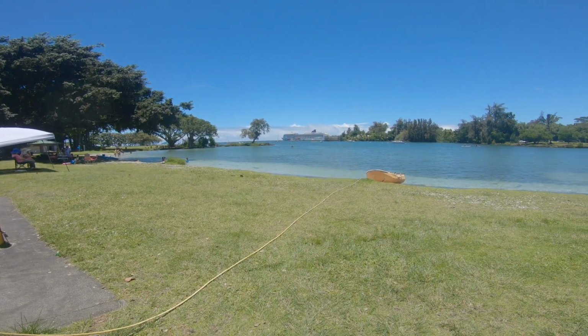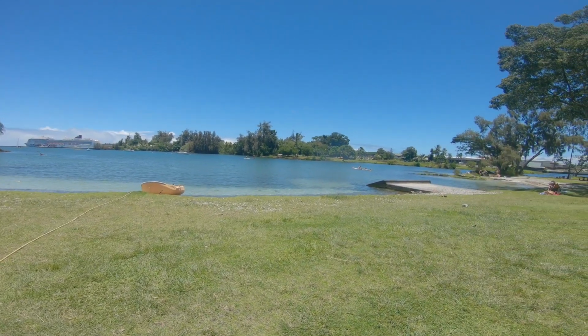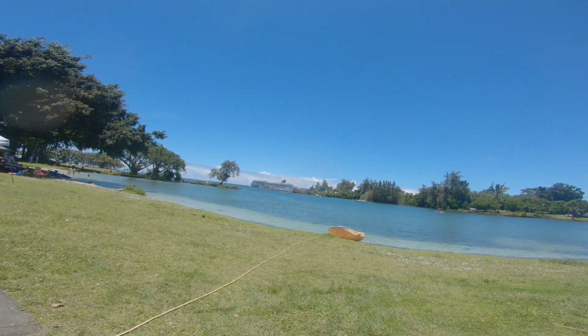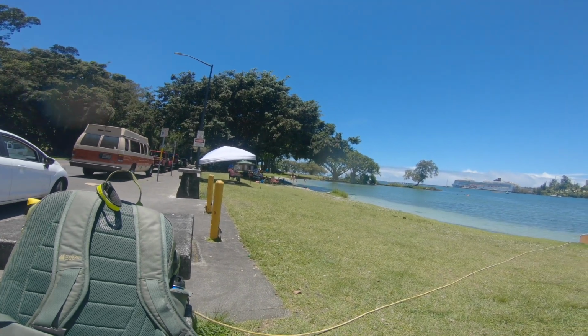All right, first landfall, and I was walking like I had had a few too many beers. But anyway, this is a little local park with a beach. Pretty cool. Anyway, over and out.